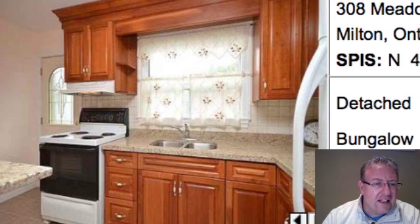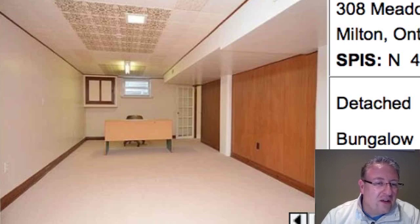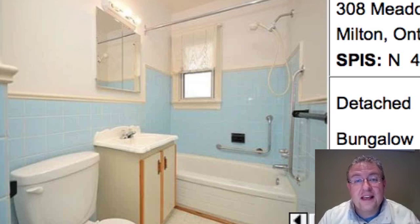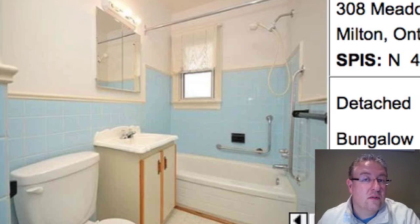The moldings, everything else, I don't understand what these guys are doing. It's just not equivalent. Then you've got older stuff in the basement. You've got an older bathroom. So what's the point of putting new kitchen cabinets if you're going to have an old bathroom? Because you're going to have the same objections that most buyers are going to come in. You either do it all or you do nothing.